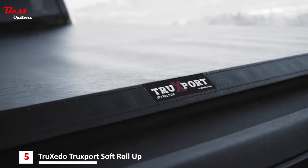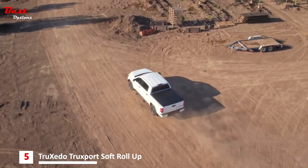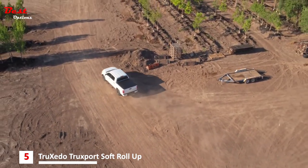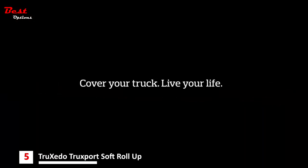At TruXedo, we believe you shouldn't have to choose between great design and affordability. With Truxport, you can finally have both. TruXedo. Cover your truck. Live your life.